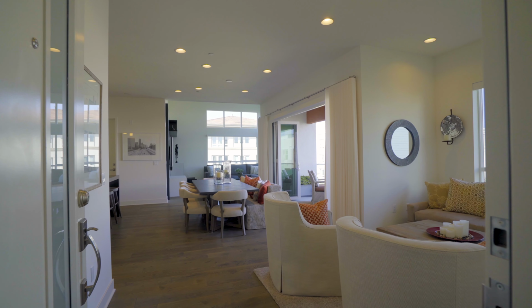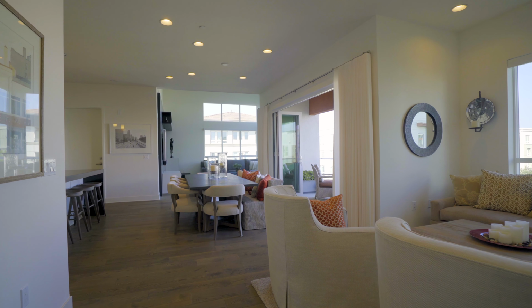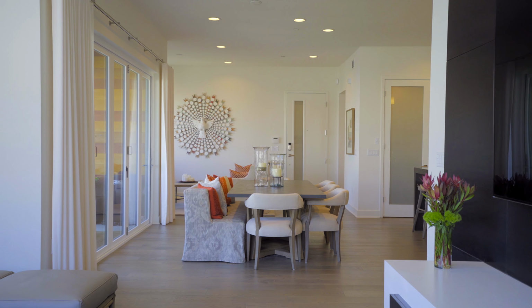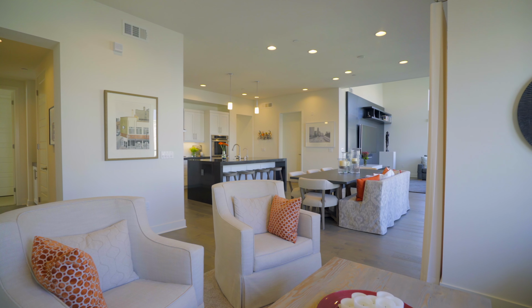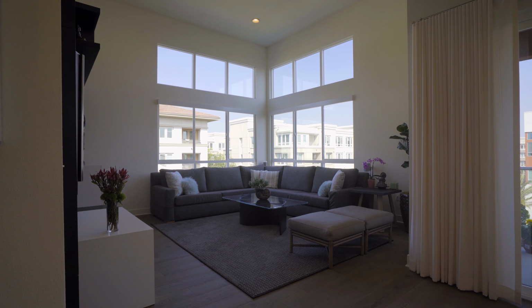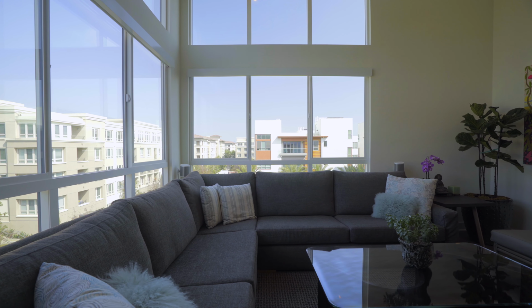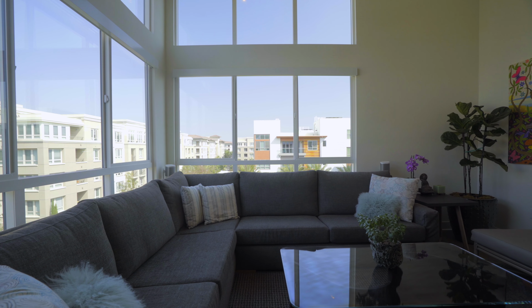top floor. Enter this coastal contemporary, like-new, three-bedroom, two-and-a-half-bath home that offers a well-thought-out floor plan across 2,081 square feet of living space. This home feels even more spacious and bright with floor-to-ceiling windows, a 14-foot ceiling in the family room, and its location overlooking the park area below.